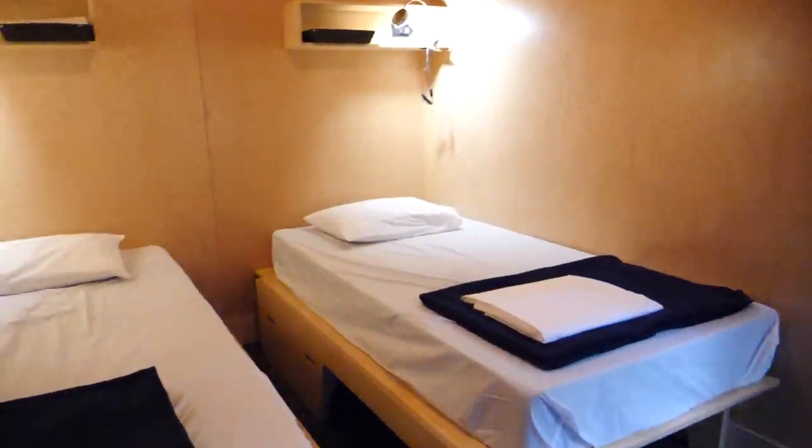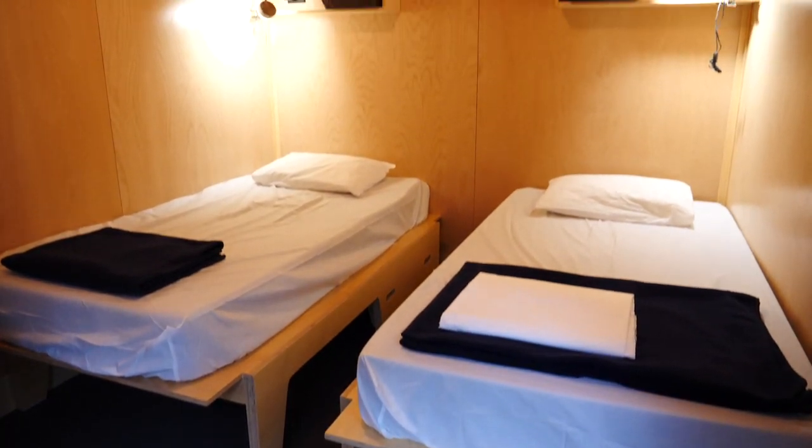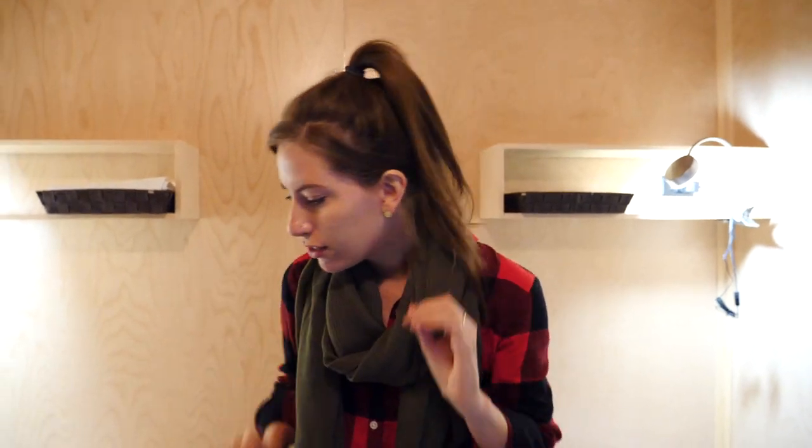And then I want to show you our bedroom. This is where we slept last night. It was just two single beds, and when you check in, they give you a little kit where you have your bedding and your towels. There's also heat inside the cabin, so honestly, we didn't need a heavy duvet or anything like that. So yeah, it was super cozy. I slept really well. We slept 9 hours. Yes, we did, after yesterday's adventure.